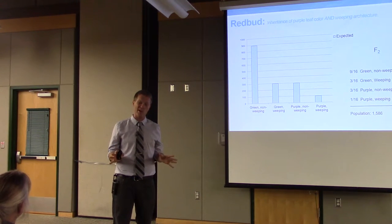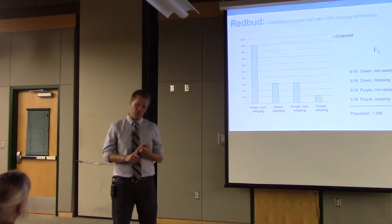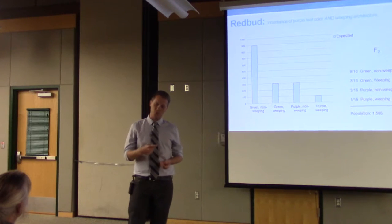It's almost like a fall red. It's really striking, and it's going to be a game changer, I think, when he releases it. And he'll have that in both an upright and a weeper, because he's got the Ruby Falls in the background.